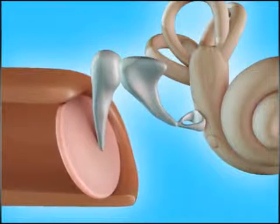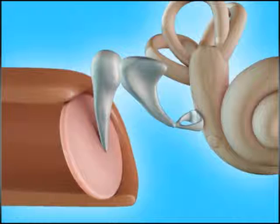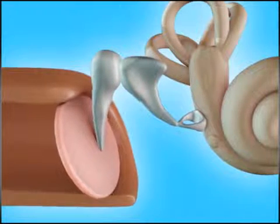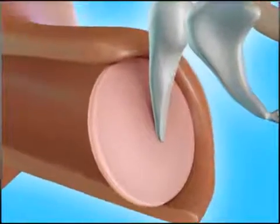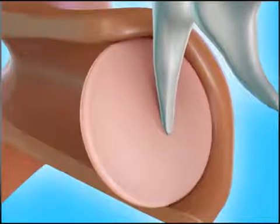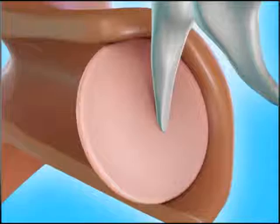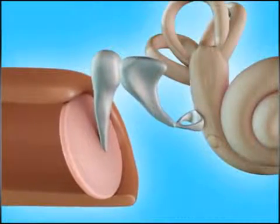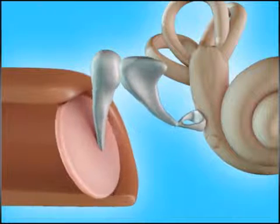The smallest bones in your body, the malleus, incus, and stapes, start in motion. The malleus is attached to the eardrum, and as the sound travels along, the force is amplified by leverage until it arrives at the stapes, which acts like a piston creating waves through the fluid of the inner ear.